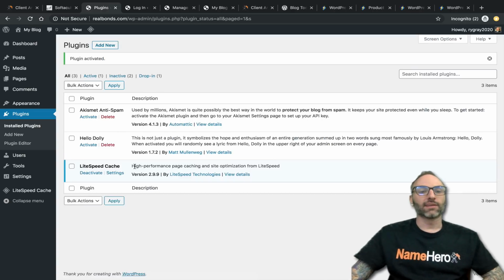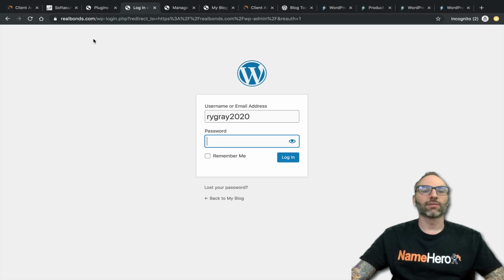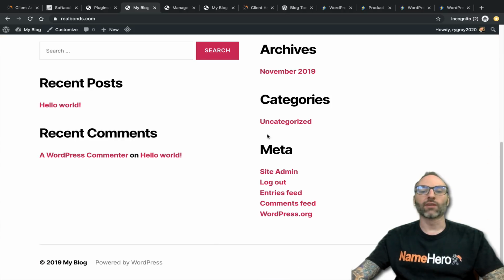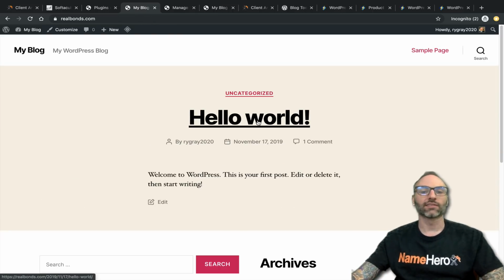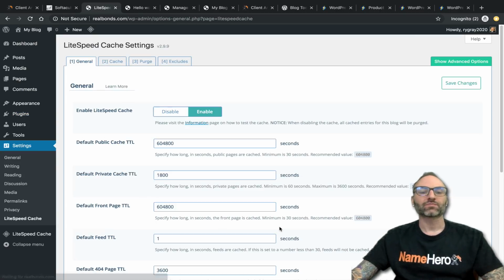All right, LiteSpeed Cache is now installed and activated. I'm not going to tell a difference on my site right now. If I go to Real Bonds, I've got the default theme. It's already going to be so fast I can't tell. Where you're going to notice the speed increase is when you have content on here and it's loading. But with that said, let's just talk about some of the settings.